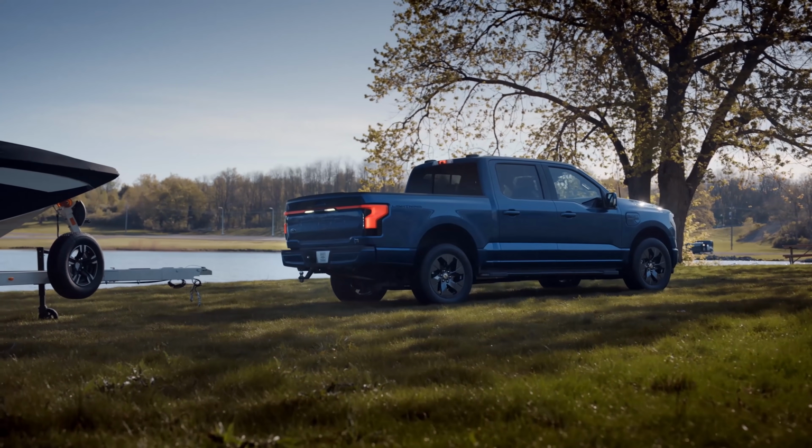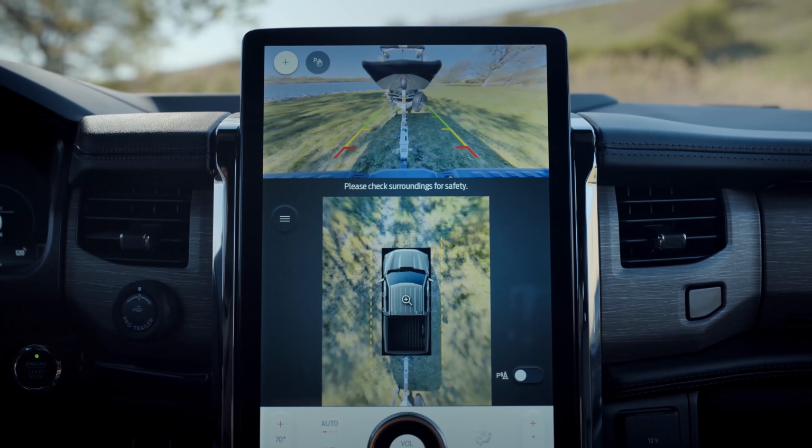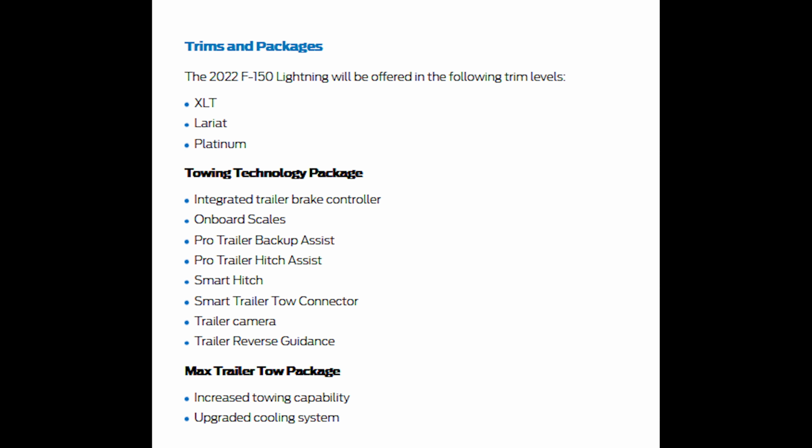Another thing you need to realize is that Pro Trailer Backup Assist is standard as well, inside of that trailer tow package. You also have Smart Hitch, Smart Trailer Tow Connector, Pro Trailer Hitch Assist, Trailer Camera, and Trailer Reverse Guidance. A lot of things going on and a lot of opportunities for technology to be introduced on this particular vehicle. For us truck guys, I don't need all that technology to help me tow, but it does make it a little bit easier for one person to do all of the towing you might need if you're backing up a trailer into the boat ramp or whatever. It also is really confidence inspiring if you let someone like your wife drive the vehicle, so you can be in the boat and she can back the vehicle up. So there's a lot of benefits there.